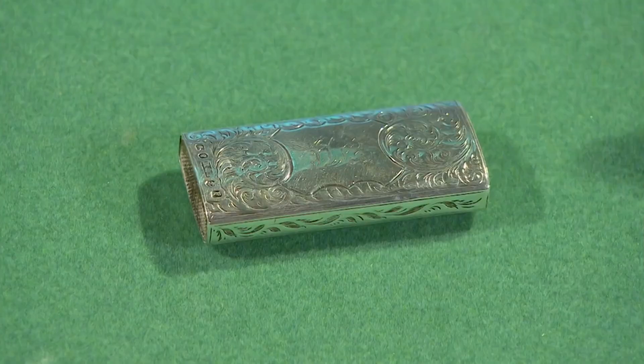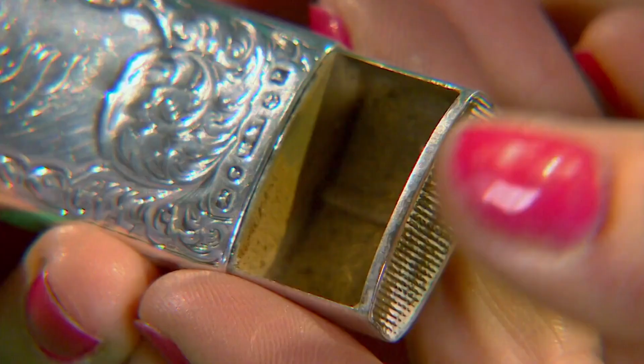We better get stuck in, don't we? Right, first of all, it's beautiful, isn't it? It's very nice. Beautiful quality. Someone's been cleaning. Lovely, lovely engraving on it. It's super engraving. And what is so rare, look, it doesn't open on a hinge, does it? No.